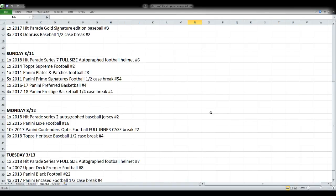Sunday, variety of signed memorabilia breaks and one-box breaks, along with another half case of Prime Signatures football, which will be the back half of the case that we're starting tonight. There will also be some Prestige basketball on Sunday. That'll be the last of the case that we have on hand. The fourth and final break out of that 16-box case.